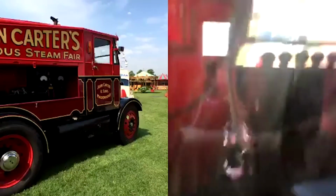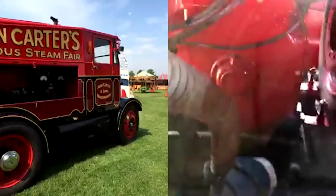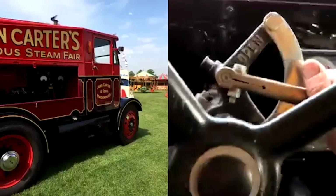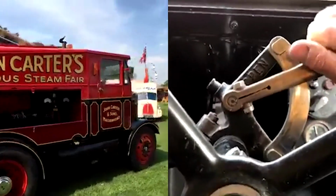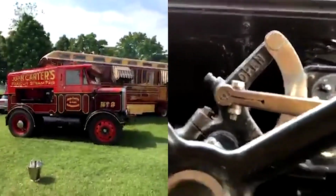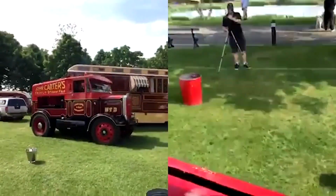You look in the back there, still haven't got around to cleaning this glass. There's the dynamo, spare wheel. Lovely thing about these is you can set the revs here. Now I'm going to fetch it forward a little bit, wind the window down. Oh look, someone filming us.